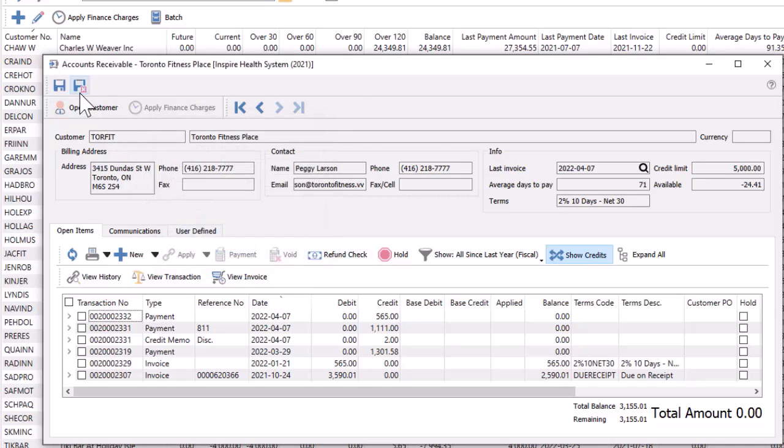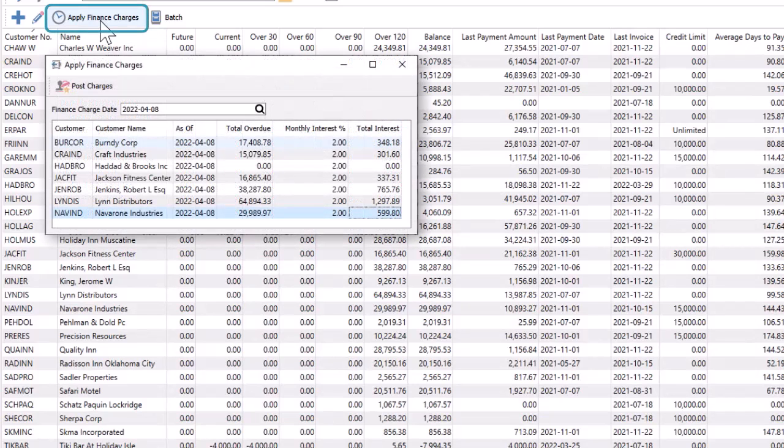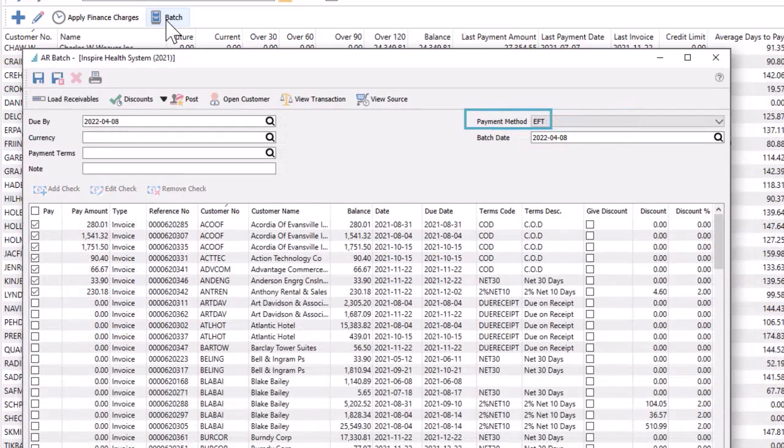Either for a specific customer or a group of customers from the accounts receivable list, you can generate finance charges against overdue invoices for all customers configured as allowed, if user security lets you do so. And if you have a stack of customer checks or charges to enter, you can create a payment batch to enter all the checks or cash receipts as a deposit, or generate an electronic fund transfer list of payments for outstanding receivables for those customers that are set up for EFT.